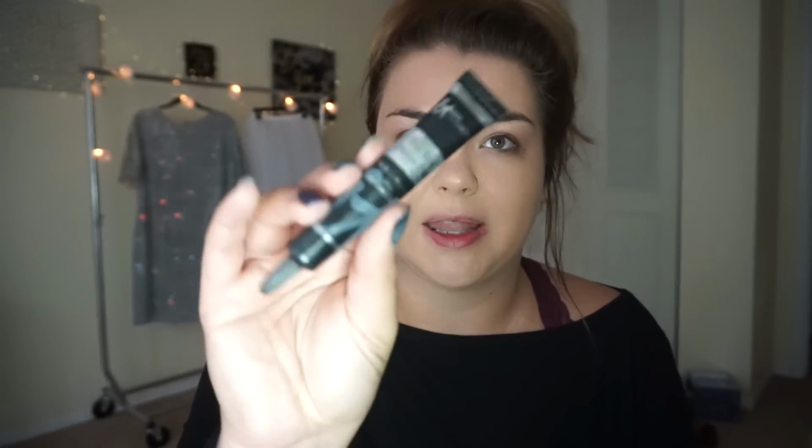I just switched over to this concealer that I used to use all the time. It's so good. It's the It Cosmetics Bye Bye Under Eye. This stuff is so magical. I literally used to use it all the time, and I just picked it back up again. This is the color Neutral Medium, and it's just insanely magic.